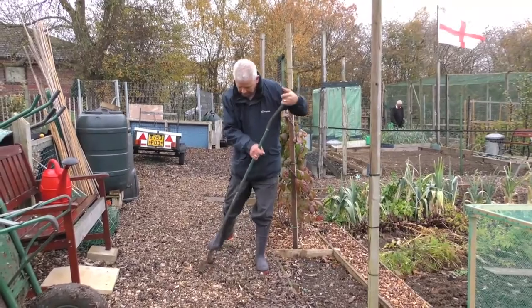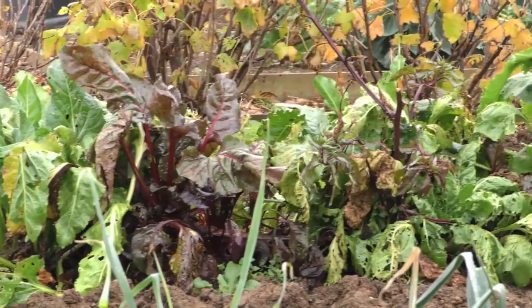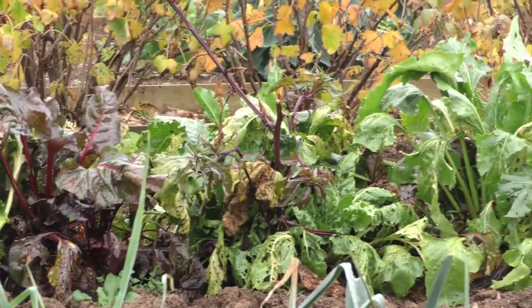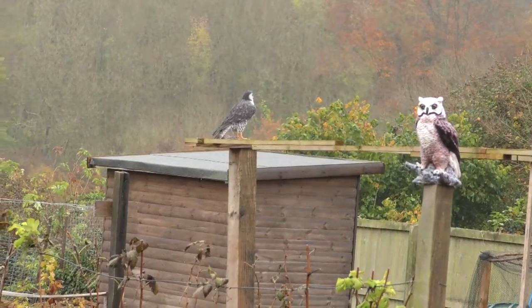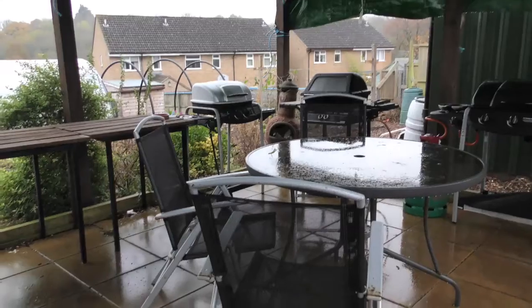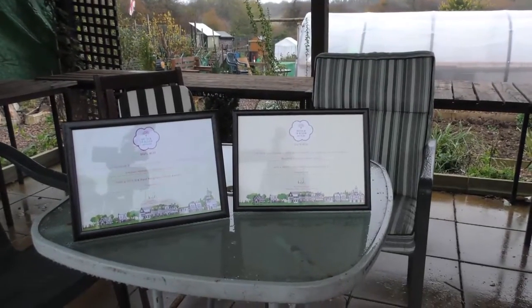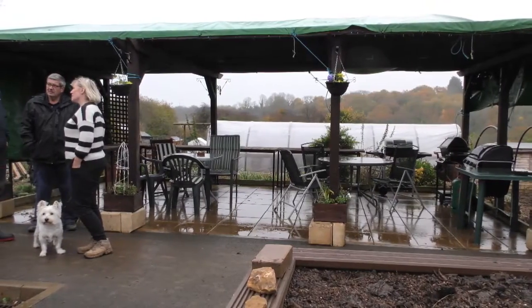Originally it was a children's playground, but it got abused. So before that it was waste ground. So it was like a field really, overgrown, rough. This is our patio and pergola area where we have barbecues and events throughout the year. It's quite social and it's nice.